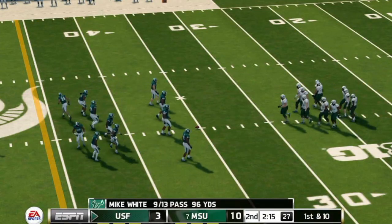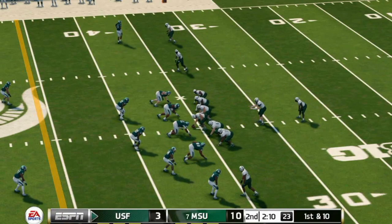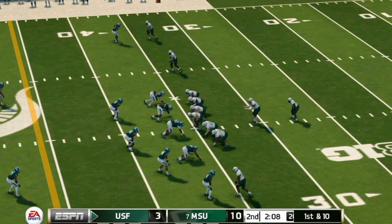They've got tight left. Four down. Mike 34. Scoop. Green 9.